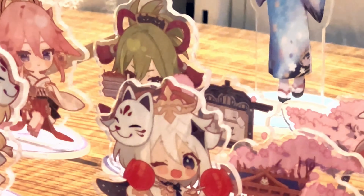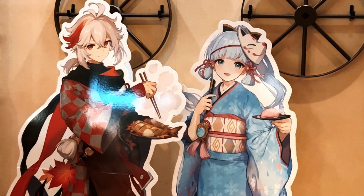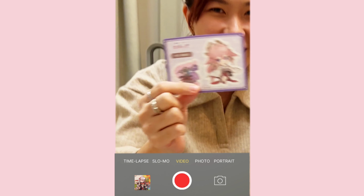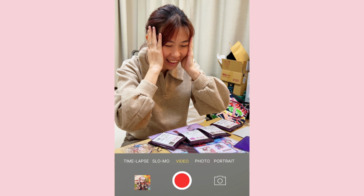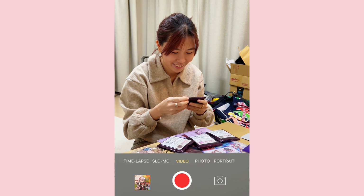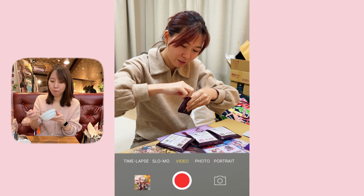These are the exclusive acrylic stands featuring the chibi versions of the Inazuma characters that were on sale at the Genshin Cafe. Of course, it's gacha. I don't mind.